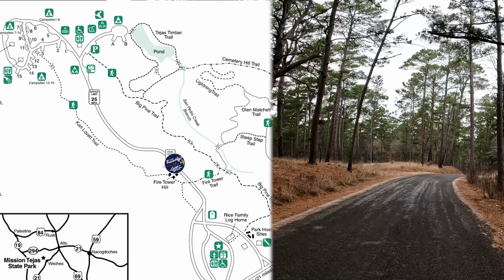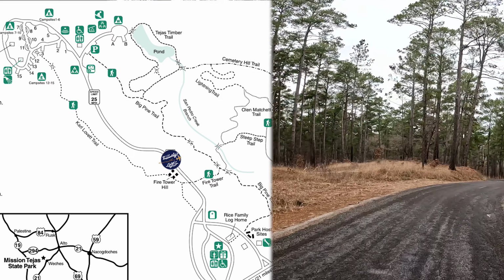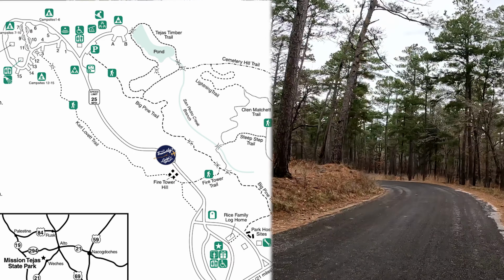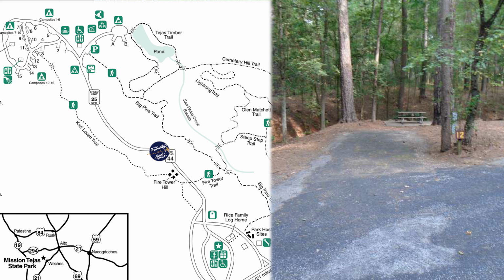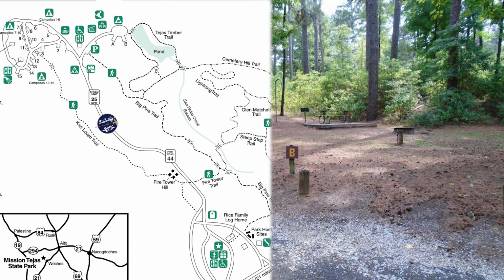When it comes to camping, you can choose from 15 sites with electric and water, and 2 sites with water only. Restrooms with showers are nearby. This is an example of a campsite with electricity. There are 12 of these for $15 per night. Campsites with electricity, but only for tents as the ones you see here, for $15 per night, and last, campsites with water only for $10 per night.